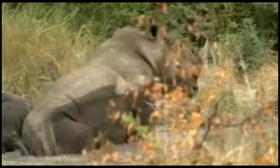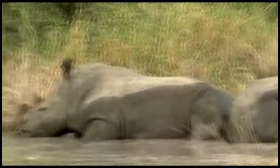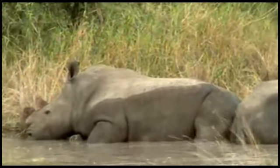Now, do you need me to move slightly? Yeah, that would be nice. Yep. Okay, I'm just going to move, just try and get you a nice shot again.